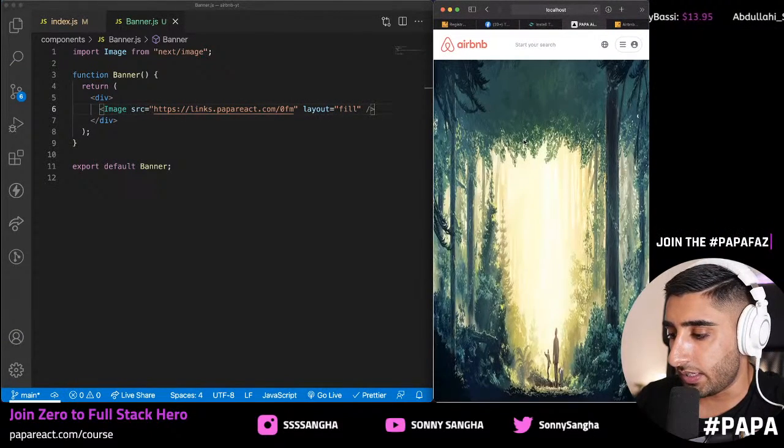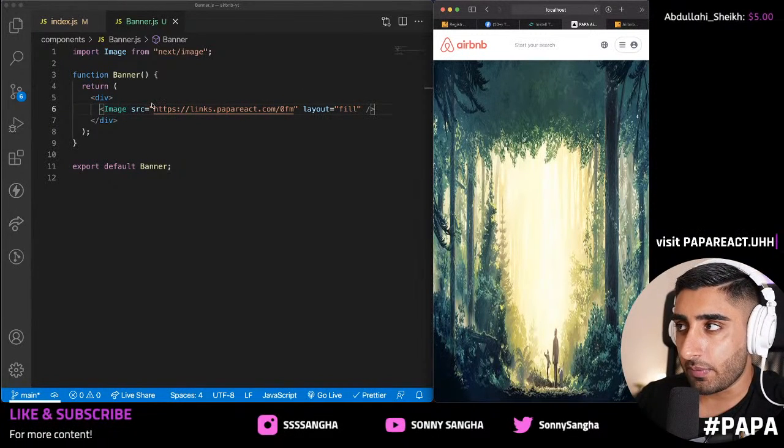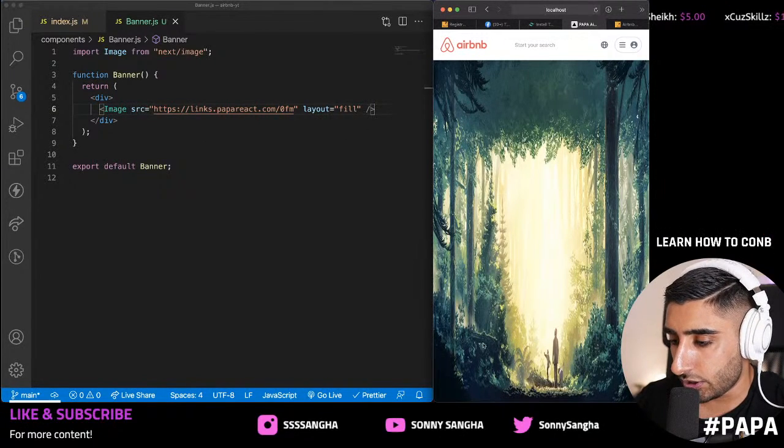Oops, what have I done there? Yeah, so now you can see it takes up the full width. We don't want that, right? We don't want it to take up the full width. It doesn't look nice. It doesn't do what we need. Firstly, I'm going to make it not stretch.